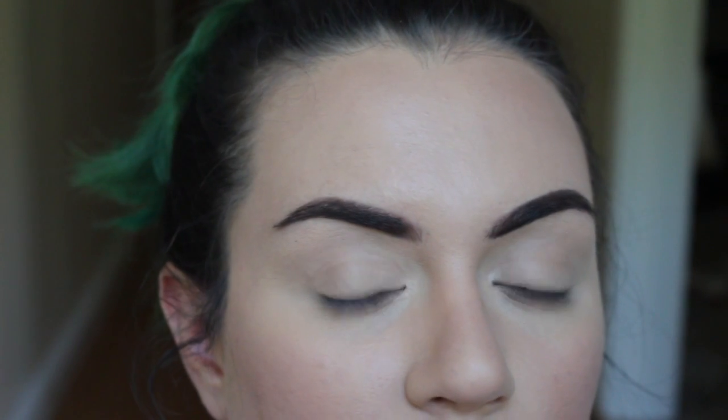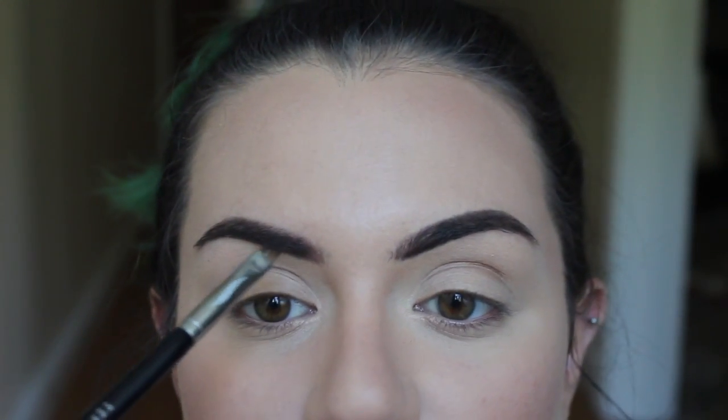And I always have to go back and redo some of my brow because when I finish it, one tends to be skinnier than the other. So I have to go and correct it. So that's what I'm gonna do now. There's a saying about eyebrows. They're always sisters and never twins.